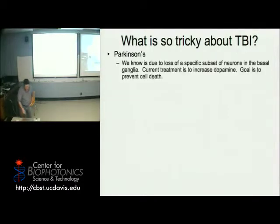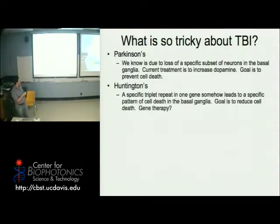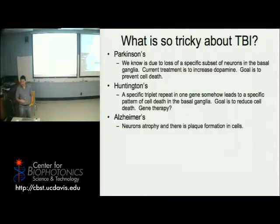So one of the things I want to talk about is what's tricky about TBI. Parkinson's is a very specific subset of neurons in the basal ganglia that die. So you have a target, right? And in Huntington's disease, you have this triplet repeat disorder, which causes a change in protein expression. So again, you have a target. And Alzheimer's, there's neuronal atrophy and plaque formation, so you have a target.